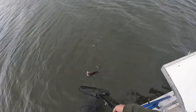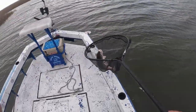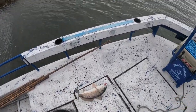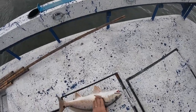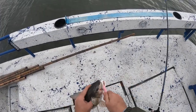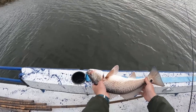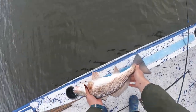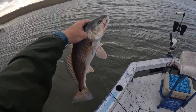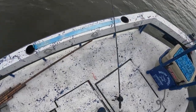In the trout hole. What's up with that? Boom. There we go. Good old redfish. Pretty, pretty thing. Yes, sir. Sitting on 21 inches. Beautiful, beautiful red. We're going to put that girl in the box. Redfish number one.